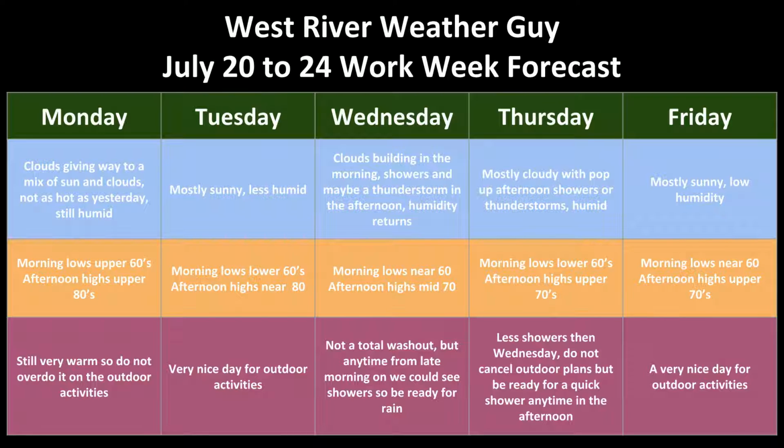Friday's a spectacular day. Definitely the pick of the week. Low humidity, highs in the upper 70s. Just basically a perfect mid-July day. Can't really ask for any better weather this time of year on Friday. And as a quick preview for Saturday, Saturday looks to also be very nice. So overall, a pretty nice week, especially for this time of year. We're going to be not too warm, except maybe today's definitely a little warmer than you'd probably prefer. But basically a nice week.